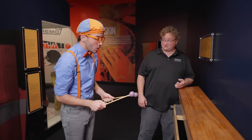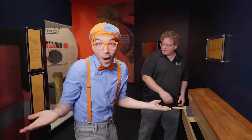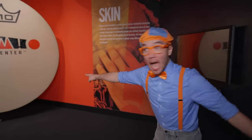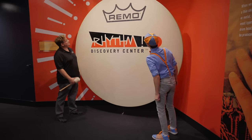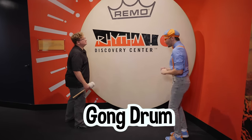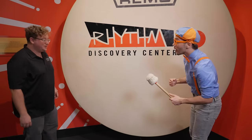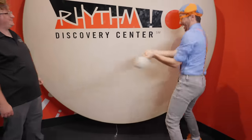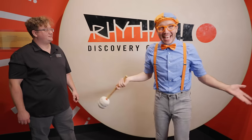That was great. Do you wanna see some other instruments? Whoa, I would love to. All right, I'll take those. And let's go further into the museum. Wow. Whoa, look at it. This looks like a really, really, really big drum. What is this one called? It's called a gong drum. A gong drum? Whoa. Do I use this mallet to play the gong drum? You do. Okay. Here we go. Whoa. It's really fun playing a gong because a really big gong drum makes a really big sound.